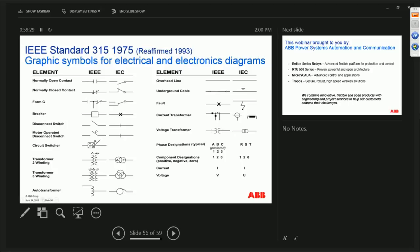A normally open contact in the IEEE is just two parallel bars with the open on it. And the closed contact is just two parallel bars again with a line going through the two of them. So a Form C contact would have one normally open and one normally closed, which you see right here. But in the IEC world, the normally open contact is showing a flapper that's open, and then a flapper that's closed for the normally closed contact. And then the Form C is one open and one closed.